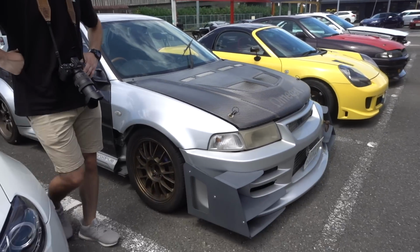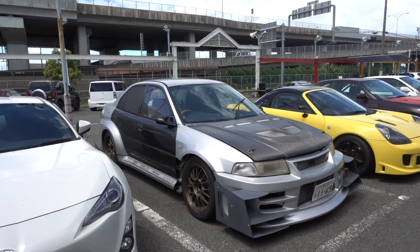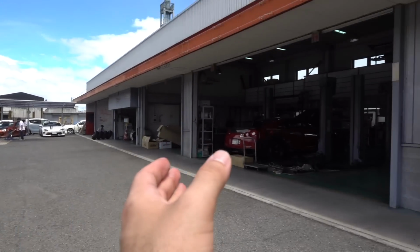Poor thing. It looks pretty awesome. I want to see it in action. It's an awesome race car, just sitting there, waiting to be reborn. But at the moment, it's just sitting there. They've got something new that they're working on, which is this.